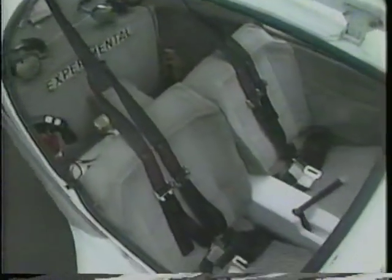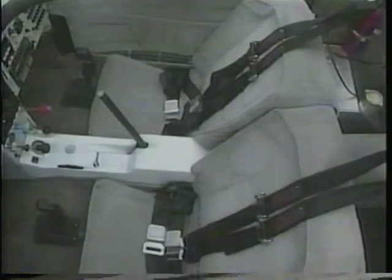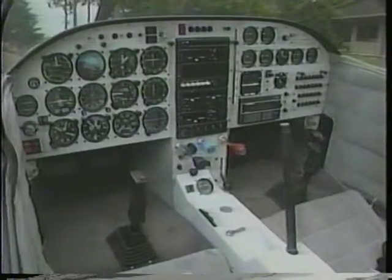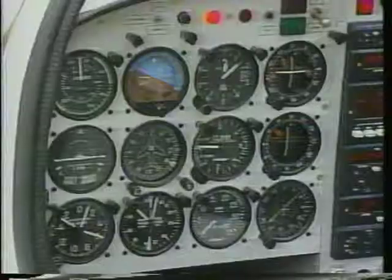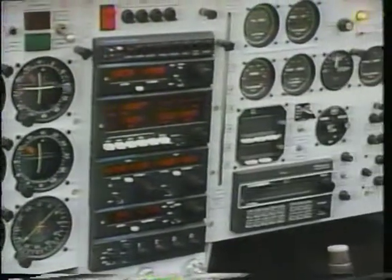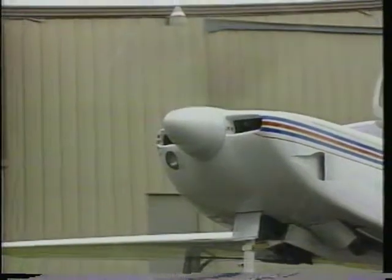The Glasair 3's cabin is about 42 inches wide, the same horizontal dimension as the Bonanza. Seating position is semi-reclined, something like a miniature F-16. Despite the airplane's small overall size, the instrument panel is large enough to accommodate virtually everything you could ask for except weather radar.